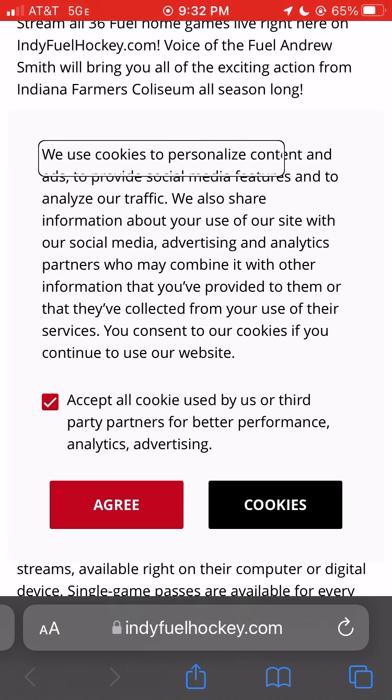Over to the far side, Watson working low to Hakkarainen, right wing corner. 3 seconds to go, out to Watson, fires, scores! Spencer Watson from the hash marks in the slot, rips it high glove on Hildebrand. A power play goal. The Fuel lead at 4-1, and Watson extends his scoring streak to 14 games, the longest in the ECHL this season.